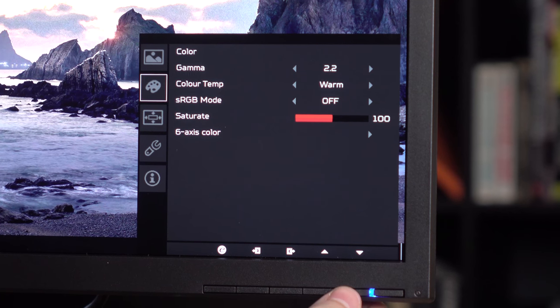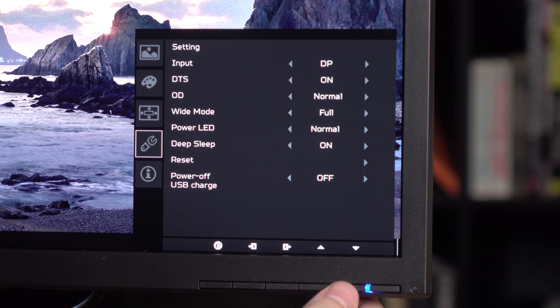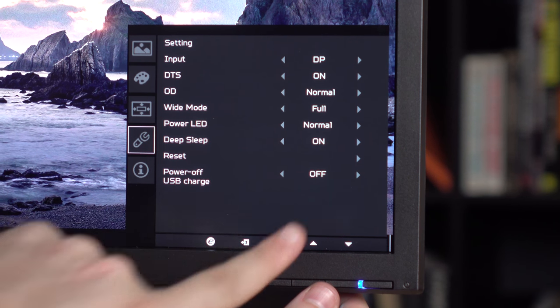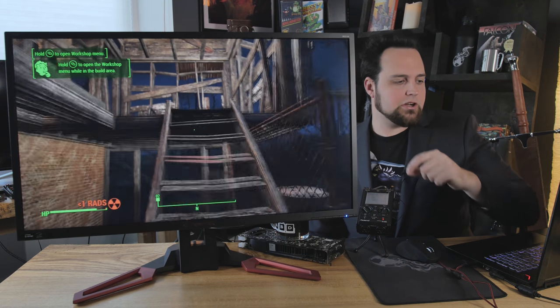Now, other things, we've got six buttons here to control the OSD. You've got some options inside the monitor. You can put it in like gaming mode and that sort of thing. I don't usually use those too much, but you guys have that. You can even do some of the other gamery things, like put the on-screen display that displays your FPS. And you can also put like a target in the middle of the screen.